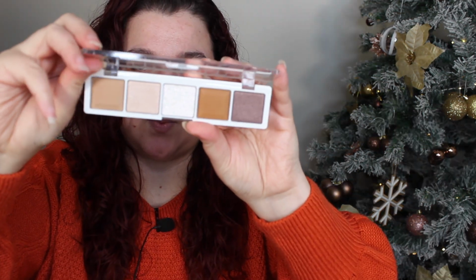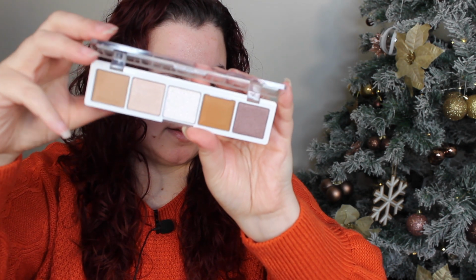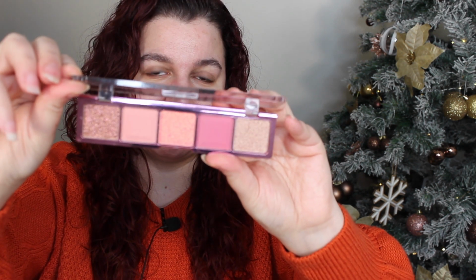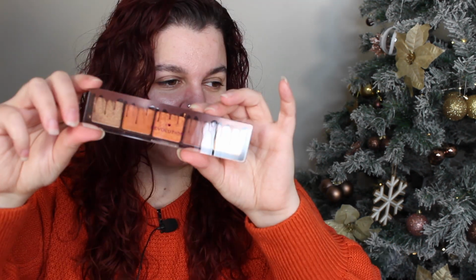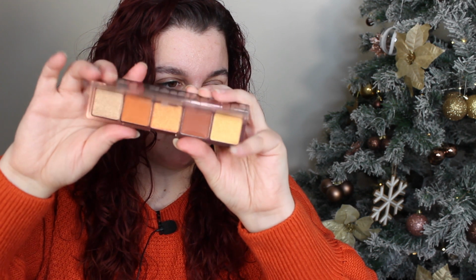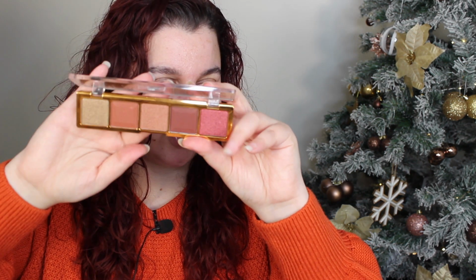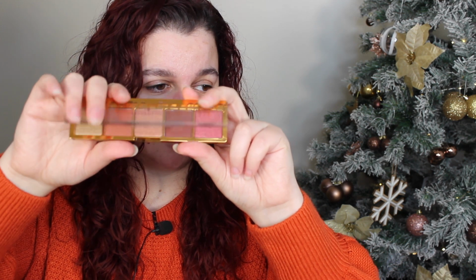So we have this one here called White Vanilla Swirl, which just looks like this. Then the pink one, which is called Raspberry Fall. Then we have Chocolate Fudge. This one's really nice. This one's got more warm orangier tones. Then we've got Milk Chocolate Ganache, which again is really nice. It's a very neutral everyday kind of palette.